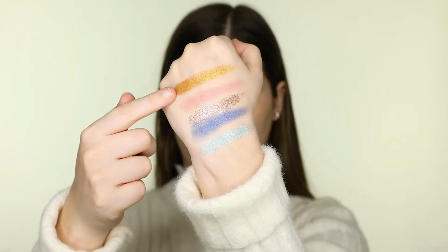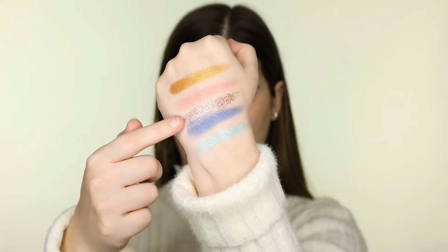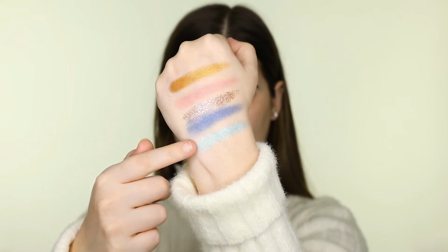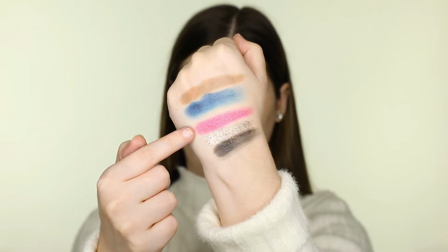The middle row contains shades Hee Hee Hee, Blockhead, Snoopy Kisses, Christmas Queen, and Ice Skating. On the last row, we have shades Charlie Browniest, Good Grief, Paint It Pink, Twinkling Lights, and Og.